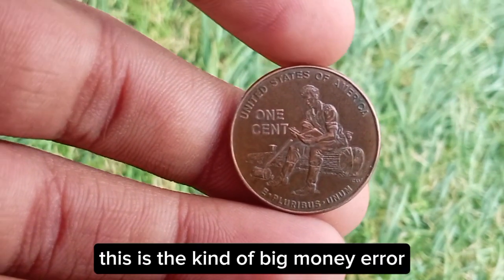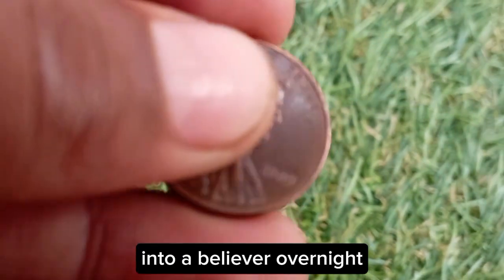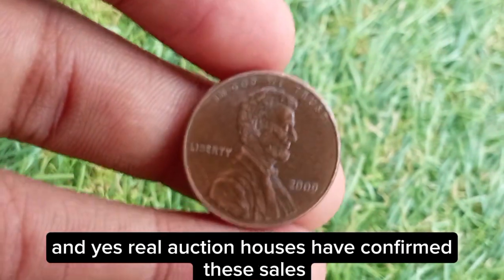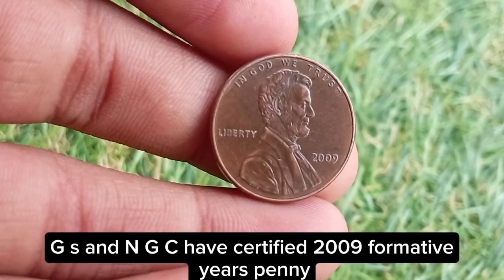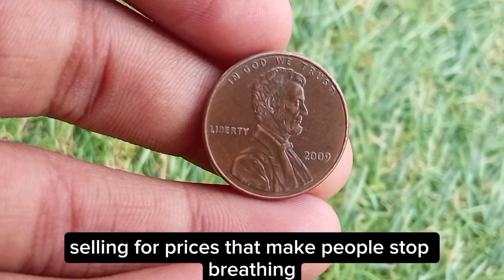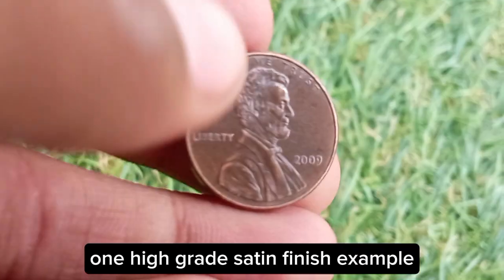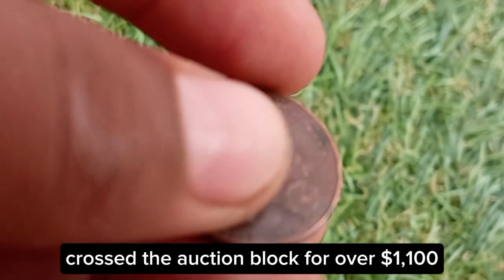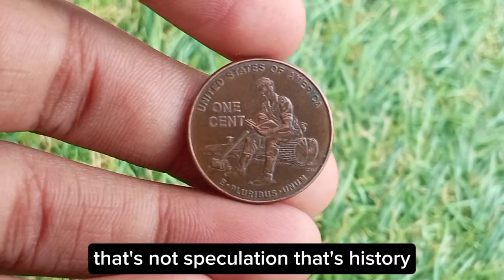This is the kind of big money error that turns an ordinary collector into a believer overnight. And yes, real auction houses have confirmed these sales. Professional grading companies like PCGS and NGC have certified 2009 Formative Years pennies selling for prices that make people stop breathing. One high-grade satin finish example crossed the auction block for over $1,100. That's not speculation. That's history.